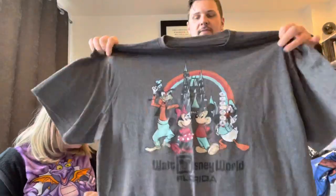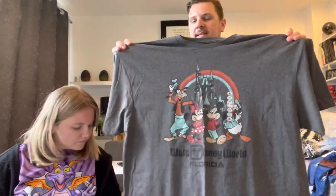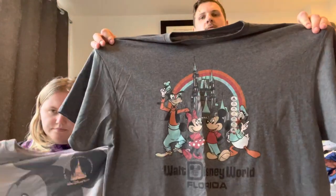I got this one from Disney World. I got to say as well, these t-shirts are really weirdly fitting. I usually get XL because I like things oversized. I had to get a 2XL in this one because the XL was a really boxy fit. So just a word of warning, maybe try it before you buy. But yeah, there's that one.